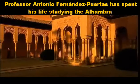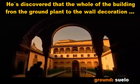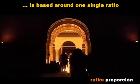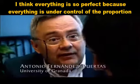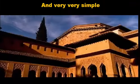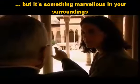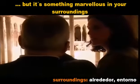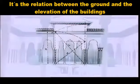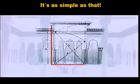Professor Antonio Fernandez Puertas has spent his life studying the Alhambra. He's discovered that the whole of the building, from the ground plan to the wall decoration, is based around one single ratio. I think everything is so perfect because everything is under control of the proportion and very, very simple. You notice that there is something magic about these buildings. There is something marvelous in your surroundings. It's very, very simple. It's the relation between the ground and the elevations of the buildings. It's as simple as that.